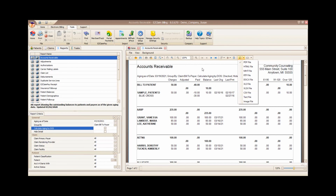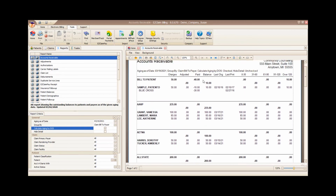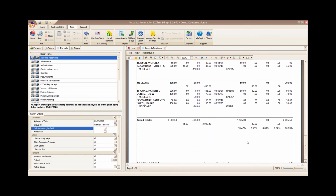The AR report is a nice report too that clearly gives me an indication of charges, adjustments, what was paid, any balances, and of course 30, 60, 90, over 120 days, and most importantly percentages. So if you're looking at percentages, right now we're sitting at that 38.47% of what's been collected so far and what's still outstanding.